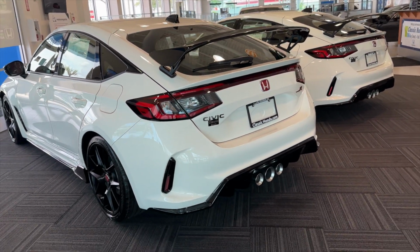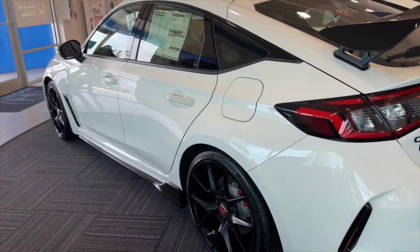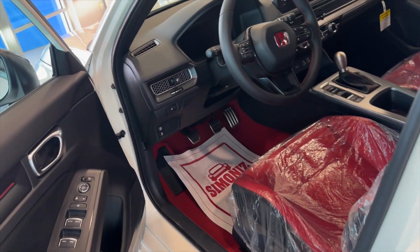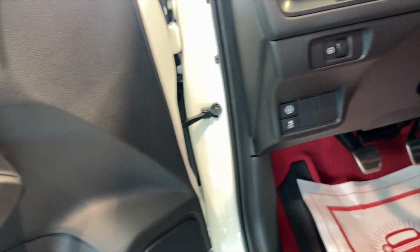Only colors I didn't really want was the Sonic Gray. I think it was white, blue, and then the Rally Red, in that order. So blue is my favorite color anyway. So it wasn't like a bad choice. I just wanted to, if I were to do something different, change it up.